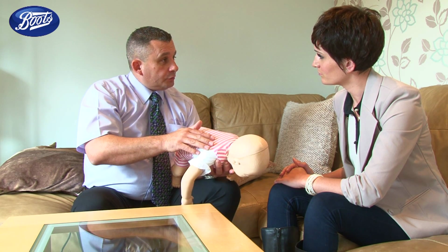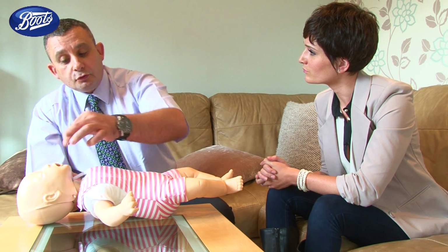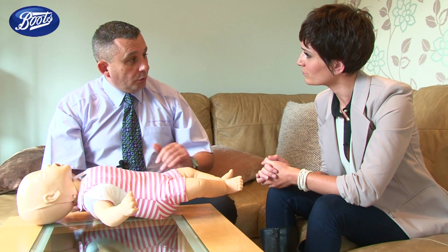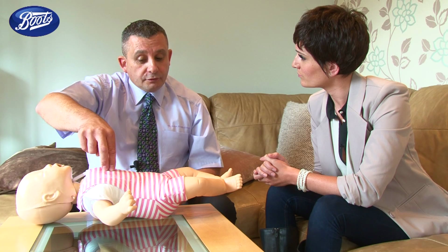However, if the infant's still choking, place the infant on a firm surface, quickly check inside the mouth, removing any obvious obstructions using the fingertips if necessary. If choking still persists, we're then going to deliver what we call chest thrusts. Place 2 fingers in the centre of the chest, and we're going to press down quite vigorously up to 5 times.